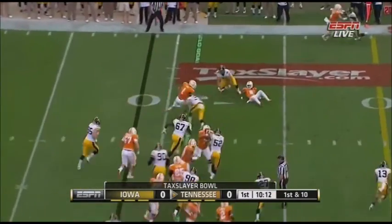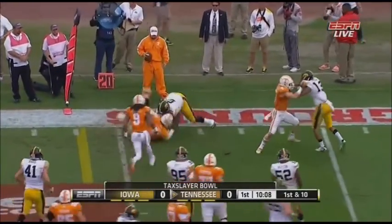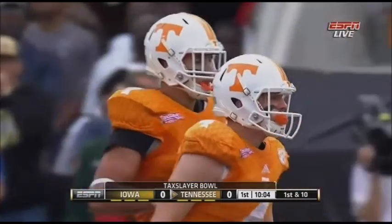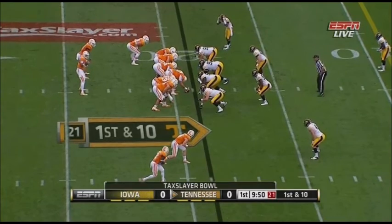Hand off to Hurd. Breaks a couple of tackles, still on his feet. The irrepressible Jalen Hurd with another Volunteer first down. Picked up 12. Inside the 20.